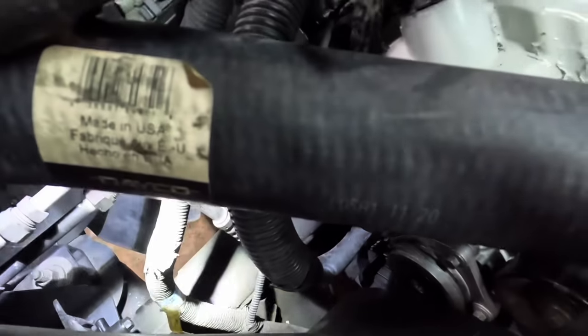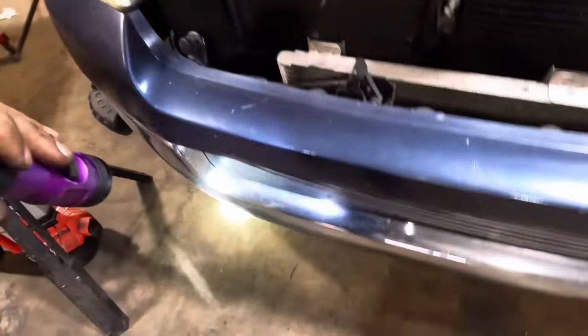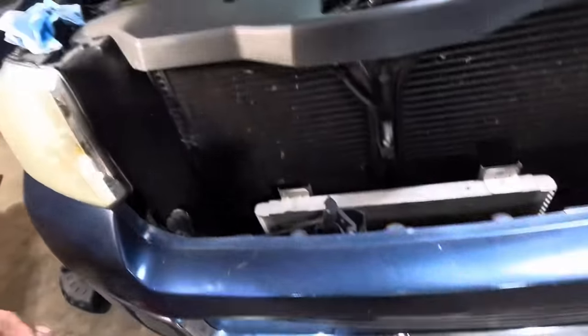Oh, my evidence is gone. Where'd it go? Evidence, gravity. It's in there somewhere. I don't care. I got it on camera. Yeah, I'll find it. It fell down like right here. I'll find it in a minute.